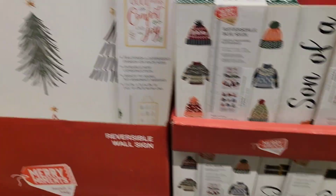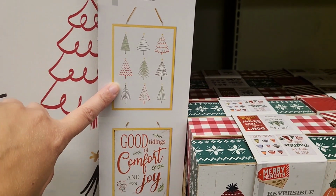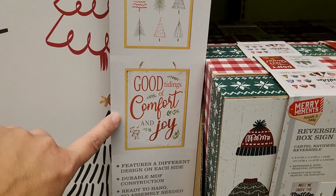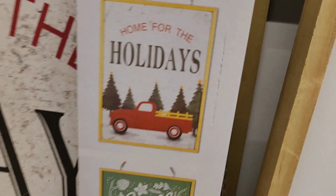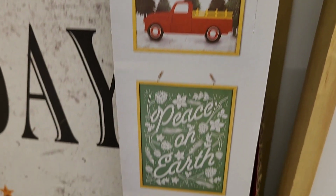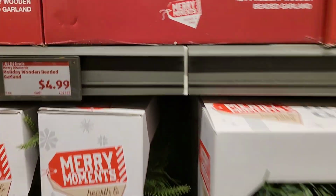And then we have the big ones for $10. And they are reversible as well. So you got the Christmas trees and then good tidings, comfort. We got the truck, guys. Home for the holidays. Peace on earth. How cute. Some wreaths. Oh, look at this.